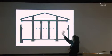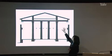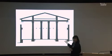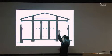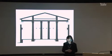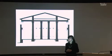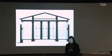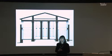And here you can see very well the way in which they created two stories, a bottom story and an upper story. You could walk on that upper story, using the Ionic capitals in the first story and smaller Corinthian columns in the second story. And it's important for me to note, in terms of the later development of basilican architecture, that this basilica in Pompeii of this early date did not have what's called a clerestory. C-L-E-R-E-S-T-O-R-Y.